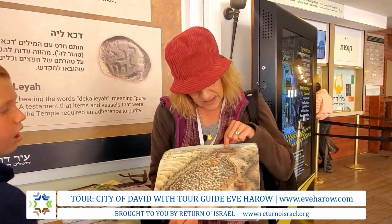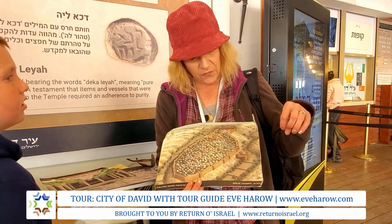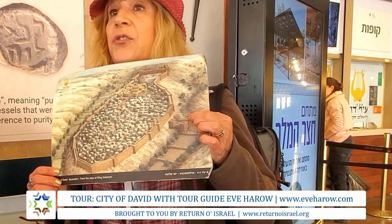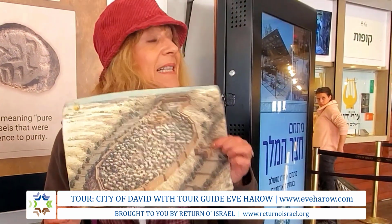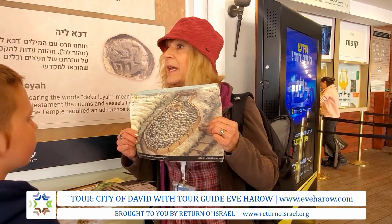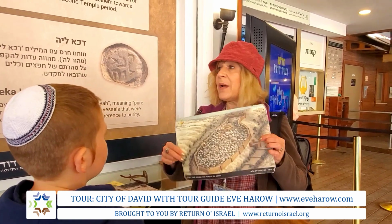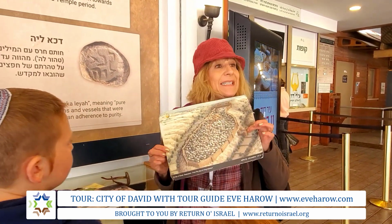This is the temple. This is the king's palace, which is probably where we're standing over right now, and this is the key to Jerusalem, the water, because 6 months out of the year we don't have rain. So how do you ensure that your population has enough to drink? There's a spring. The whole city of David is built around protecting the spring. It probably did not look like this.